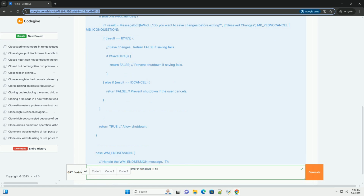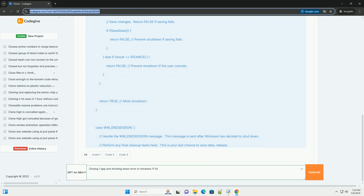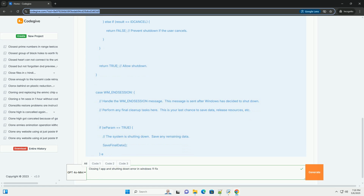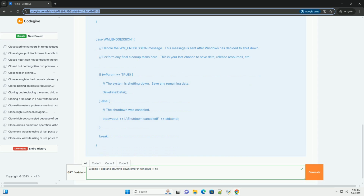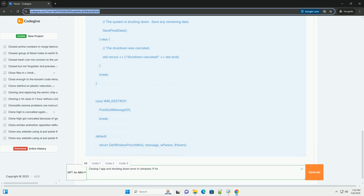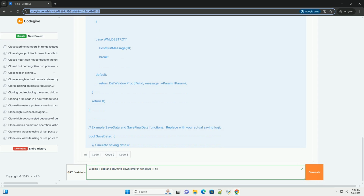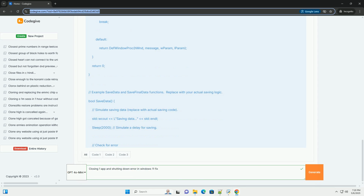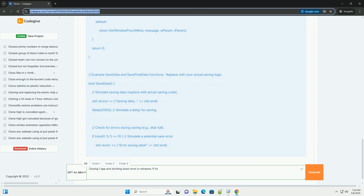Understanding the problem. The "closing one app and shutting down" message indicates that at least one application hasn't responded to the shutdown signal sent by the operating system. Windows attempts to close the application gracefully before resorting to a forced shutdown. The delay you experience is the time Windows spends trying to persuade the application to close properly. The application might be stuck in a loop, hung, or experiencing an unhandled exception, preventing it from responding.